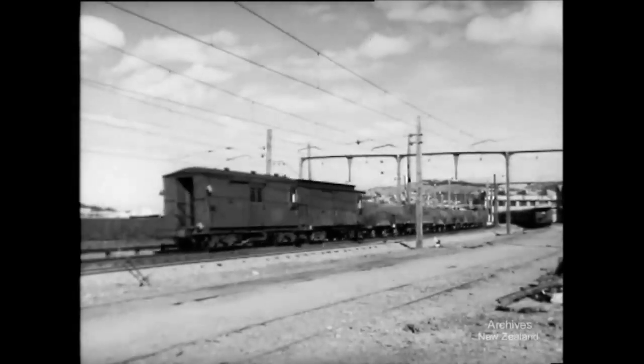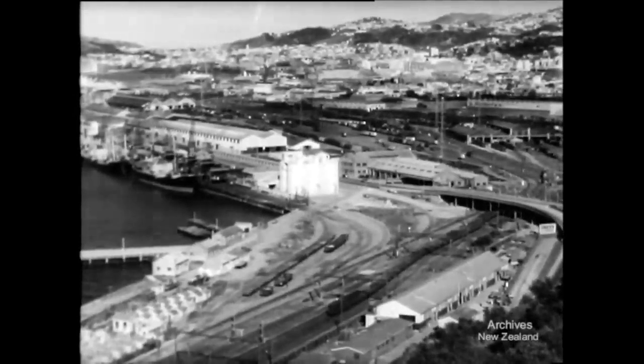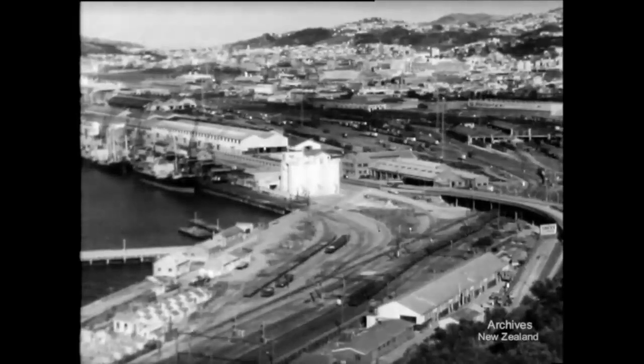A lot of country has been left behind as the train moves south towards Wellington, towards the port. The railways are keeping pace with the growth of New Zealand. The hum of the diesels is the sound of progress, ending the steam era on our changing railways.